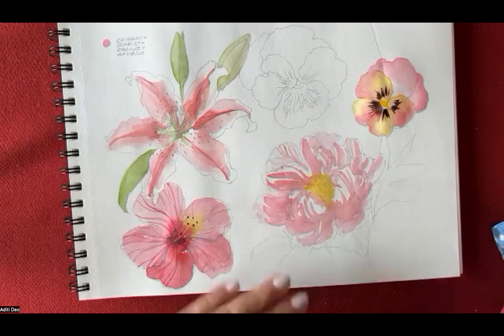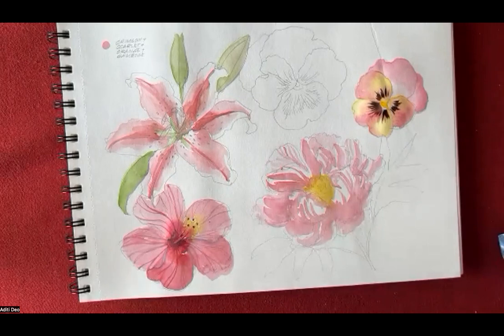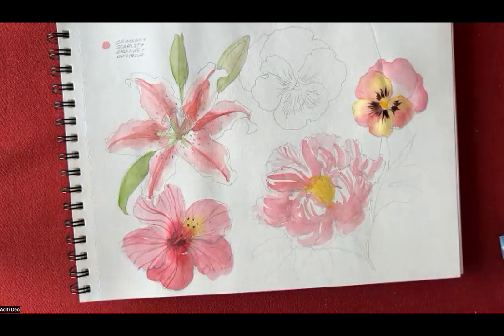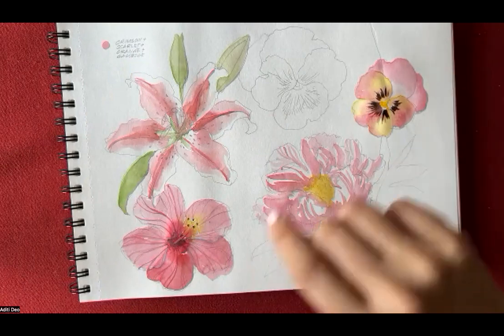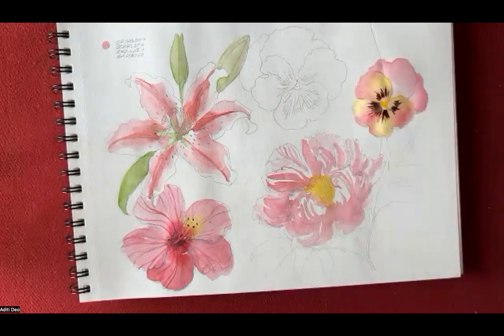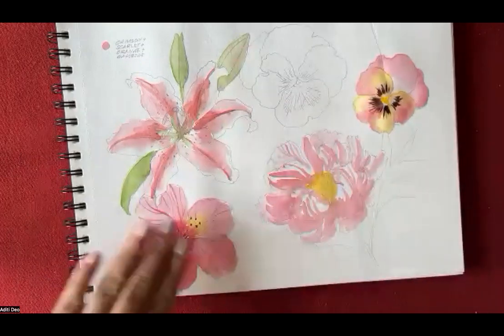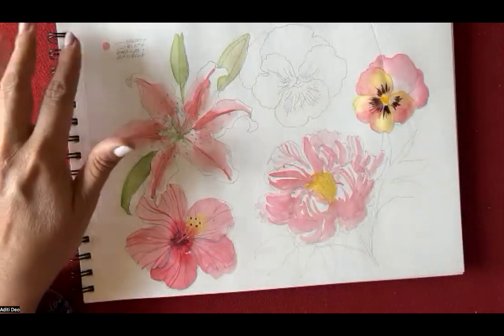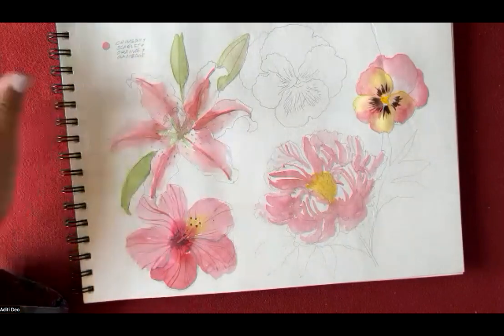Okay, so I'm going to complete this page as well, so you can see how it looks finally. Wherever necessary, I will make notes about color and shades. Most of the flowers I have continued to use the same shade, just changing proportions here or there a little bit.